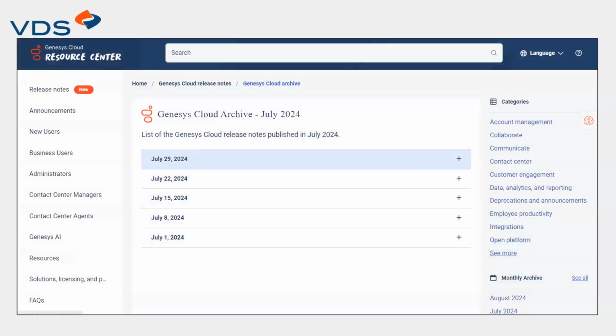Again, you can view all release information in the Genesys Cloud Resource Center. There are 5 different release dates within the month of July, 37 new total updates or enhancements that Genesys rolled out. So again, any additional ones that you want to look at, review are always there and available. We're just highlighting a few key ones today.